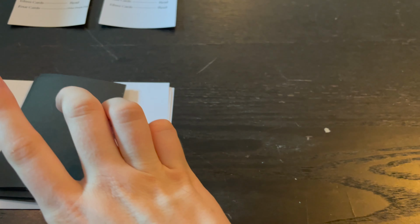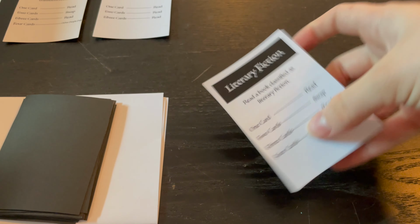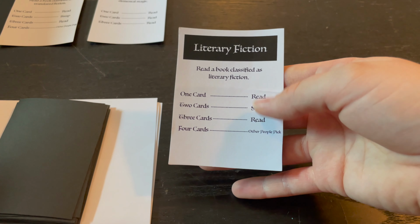And here we go. Ambitious. Card number 8 is literary fiction. Read a book classed as literary fiction. Well, we'll see what I have. Okay, so I've just drawn the literary fiction card, which is to read a book classed as literary fiction.